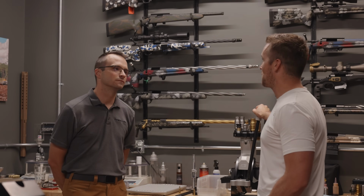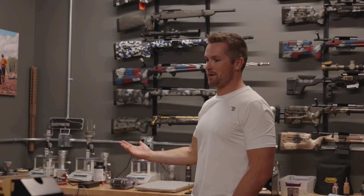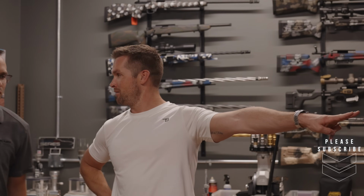Guys, so I guess that kind of wraps our tour. You'll see some lights and some sound deadening stuff in the roof, and that's basically just because this space is also used as a filming room. We haven't covered what's in there.